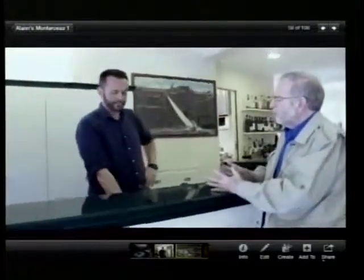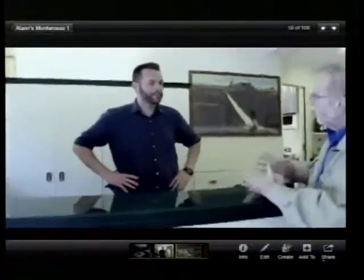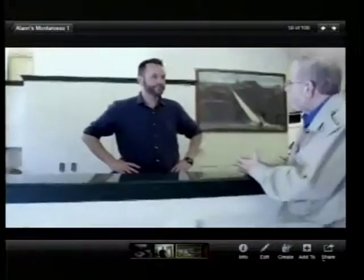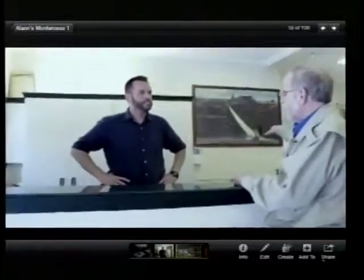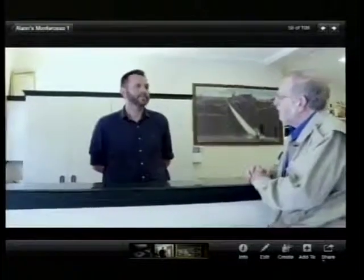Oh, so the Hotel Pasquale and this hotel are kind of in the family. Yes. And that hotel is actually on the beach. Yes, it's central, located right in front of the beach.